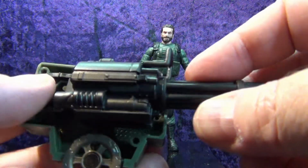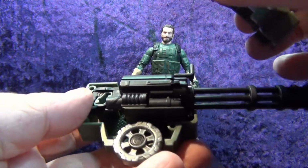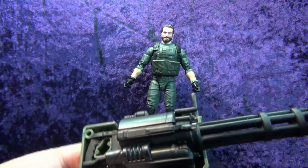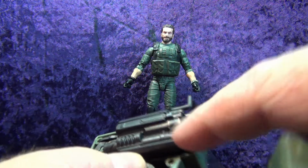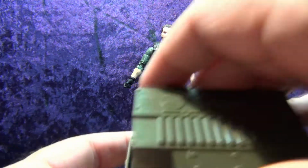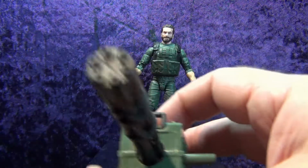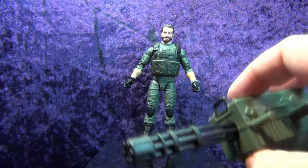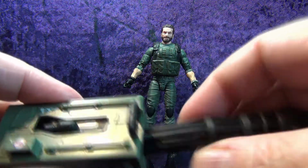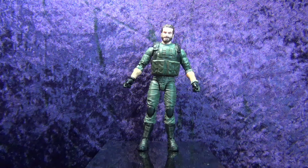Let's see. Okay, so it goes in like that. And it doesn't really have any paint apps on it other than a little bit of glossy black on this undercarriage. Otherwise, it's just a matte finish. And then this just goes in there like that. And there we go. We got a crooked gun. That's kind of disappointing that it's a little warped. But I'm a little warped, so it makes sense, I guess.